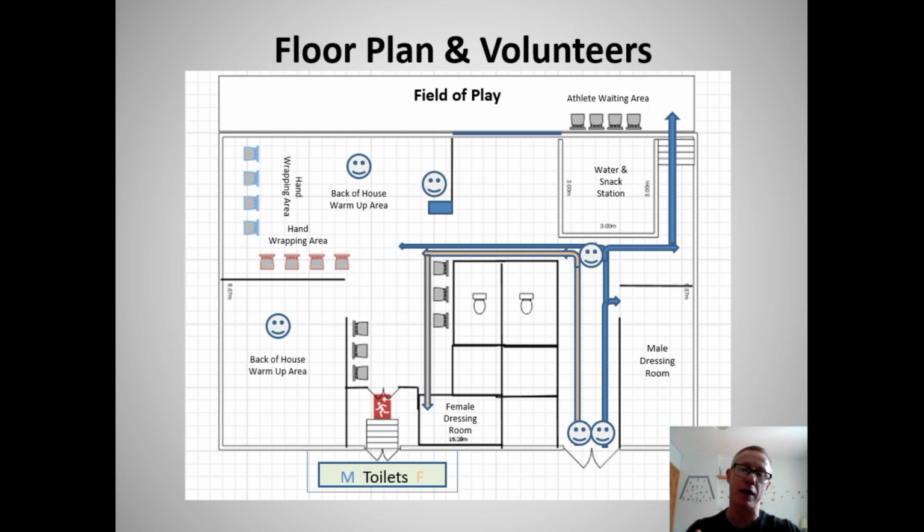Now remember, the boxers came in 2 hours before the event started, so we started wrapping hands within that 2-hour period. So we took in the first 4. Before the first bout walked, which was bout number 4, as the whole bus had emptied here, and we could have had 10 to 12 bouts on a card, the excess, from bout number 4 onwards, we emptied into the athlete waiting area.